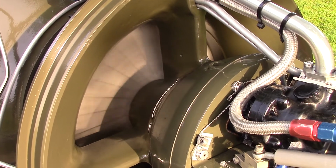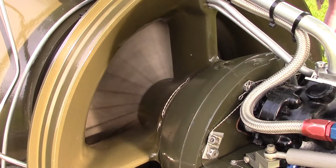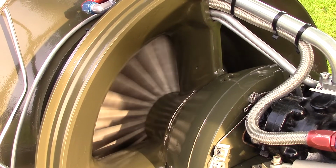Here, I'm gonna stop it. Stick your fingers in there, yeah. 'Cause that's really heavy, ain't it? Oh, yes, it is. It's got a lot of weight to it. It weighs probably 100 pounds altogether, the whole rotor.